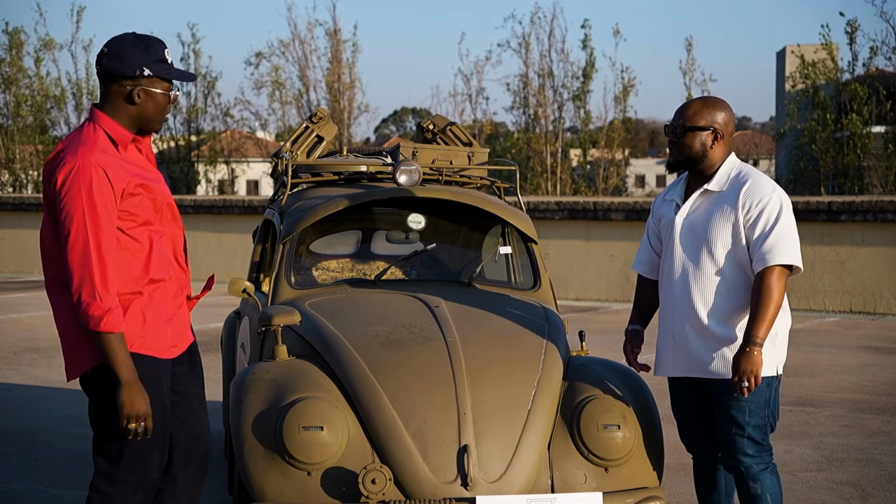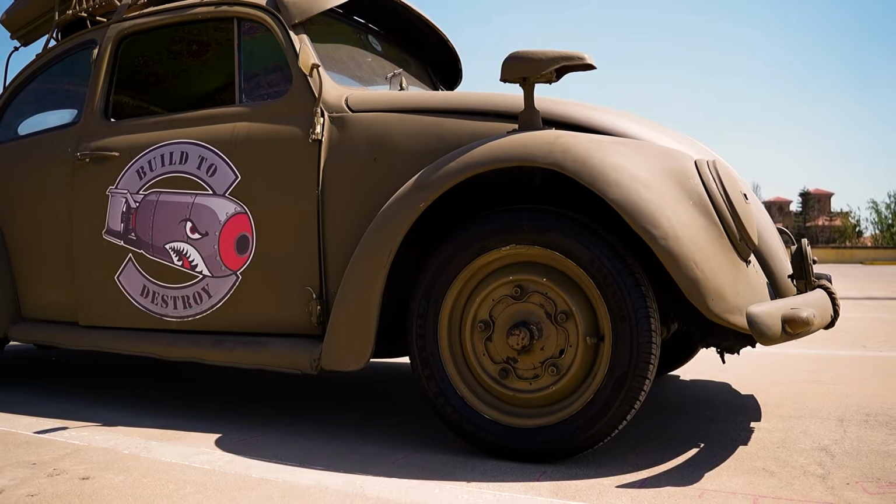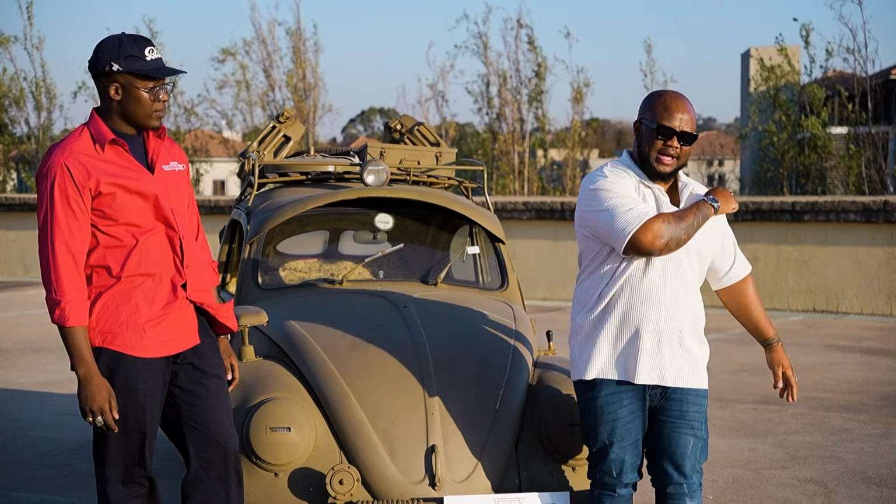How much do you think we might get for this? Look, I'm thinking anywhere between 130 to 180,000 Rand. Okay. This might just go for 130 to 180,000 Rand. Sold in 60 seconds.